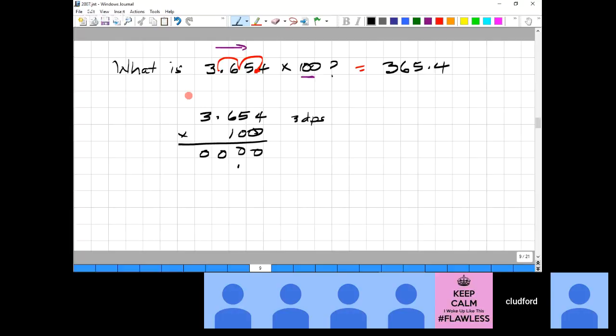Moving on to this one. So we need to start here. Put a placeholder. 0 times 0, 0 times 4, 0. 0 times 5, 0. 0 times 6, 0. 0 times 3, 0. What do we know about 0? Any number times 0 is 0. Okay, I'm going to start with the 1. So my answer should start there. So I put 2 placeholders. 1 times 4 will give me 4. 1 times 5 will give me 5. 1 times 6 will give me 6. 1 times 3 will give me 3.